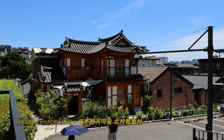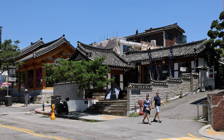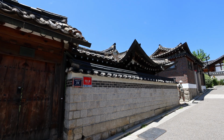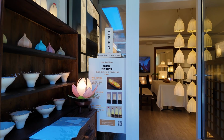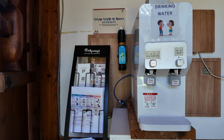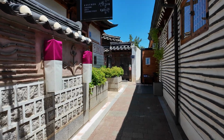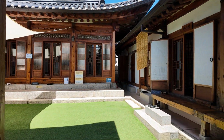It's about a 20-minute walk from the Blue House to Bukchon Hanok Village, and I highly recommend exploring its charming alleys. The village is like a living museum. Some houses are open to visitors, while others are tea shops or art galleries. They even offer free water and clean restrooms. The hosts are warm and polite, and the peaceful atmosphere gives you a real sense of how Koreans lived in the past. If you want to experience traditional Korean life, this is definitely a must-see spot in Seoul.